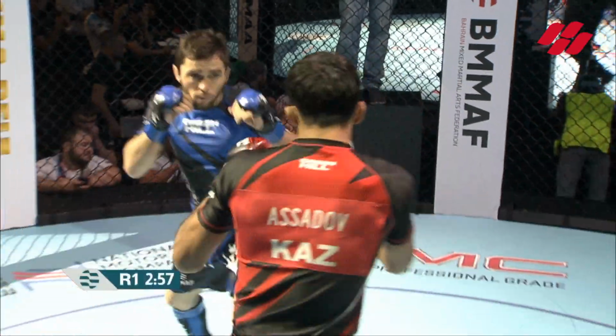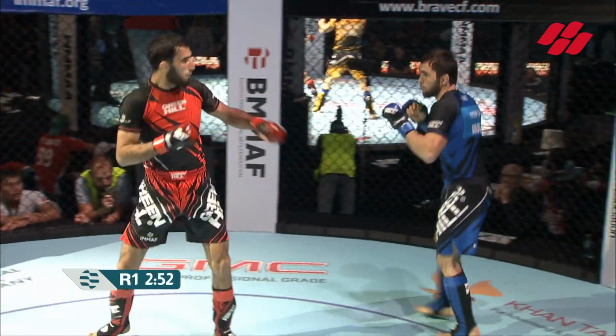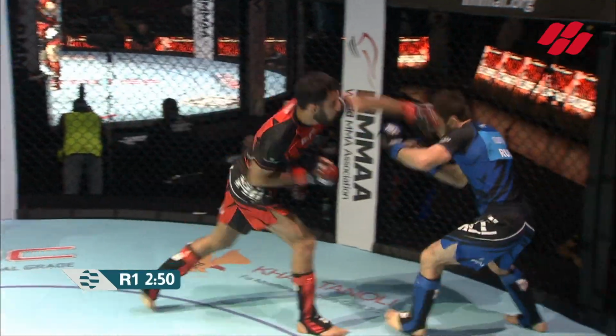Yusupov, red corner, blue corner, sorry, Assadov in the red. Height and reach certainly with the Kazakhstan fighter Assadov. Moving forward, a lot of pressure instantly from this.